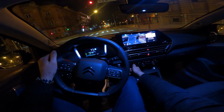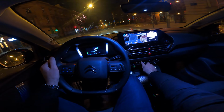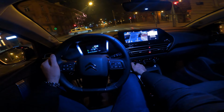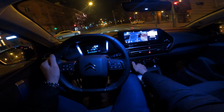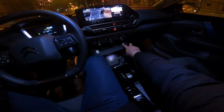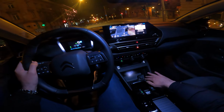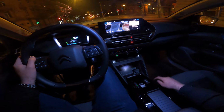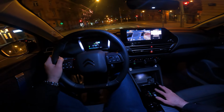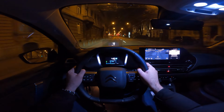So here is where you would adjust the temperature, and this is to adjust the air blower. So that's really nice and easy to use. Thumb up from me. Wireless charging pad, USB port and USB-C port. Illuminated storage area here, 12-volt power supply. I already showed you the minimalistic gear selector, which is, by the way, very easy to use.